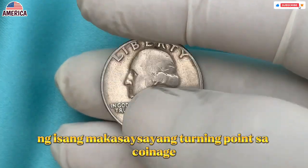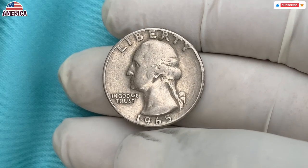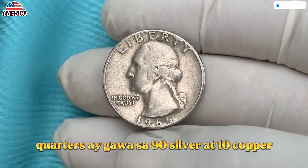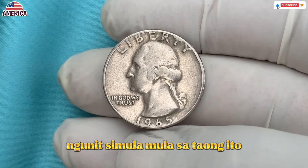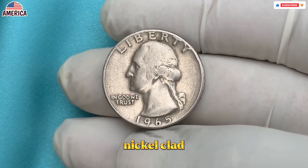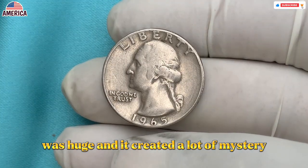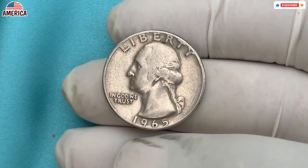This coin marked a historic turning point in United States coinage. Before 1965, quarters were made of 90% silver and 10% copper, but starting from this year the government made the switch to a copper-nickel clad composition. This change was huge and it created a lot of mystery and curiosity among collectors.